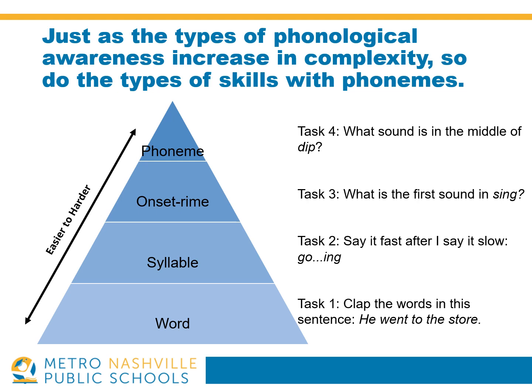Task 4, what sound is in the middle of the word dip? Notice how the tasks progress from focusing at the word level all the way to the phoneme level, or from easier to more complex and harder skills.